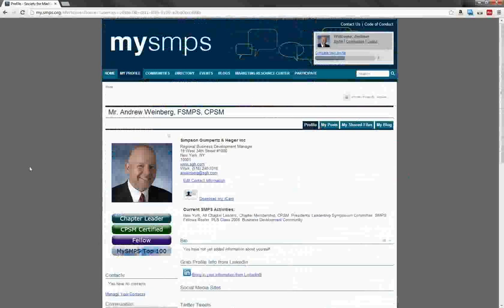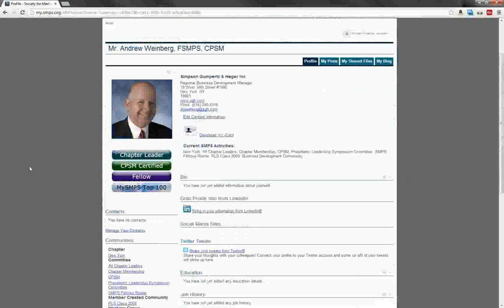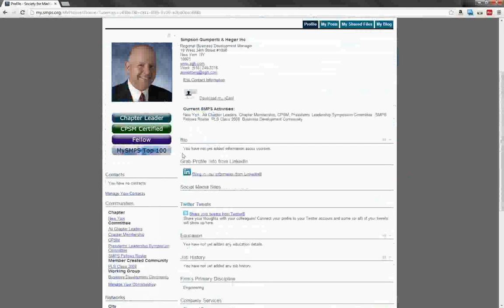And here is the new profile form. What you'll see here, just below his photo, let me do the highlighter, are badges. Based on various positions that you hold and various designations that you hold, you'll start to see badges show up, and those are automatic.